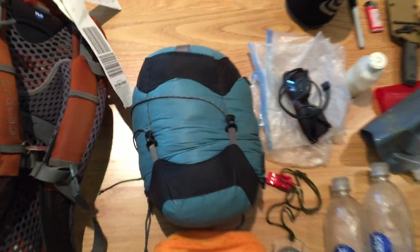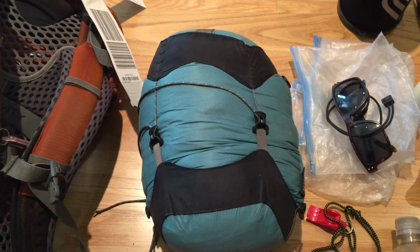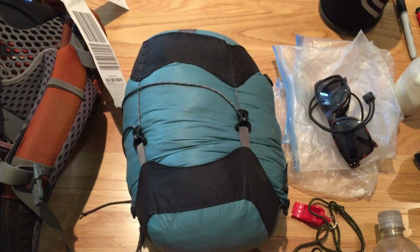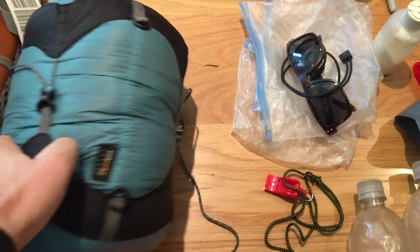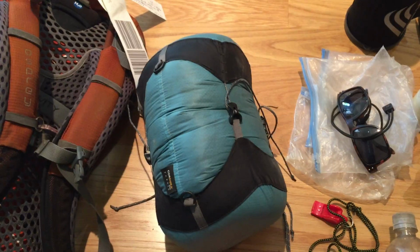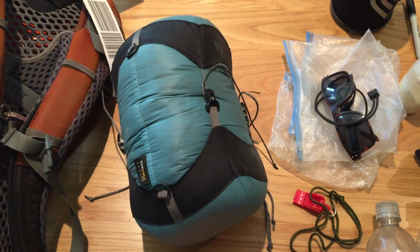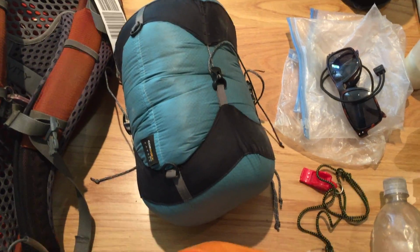Let's see, so this is my sleeping bag. This was a Sierra, it was 18 degree down. These are pretty straightforward. Basically just make sure you get a down sleeping bag. And definitely make sure you get a stuff sack because it decreases the size dramatically. I think that's kind of a given, but just make sure you do. And they can break pretty easily. So this is my second one.